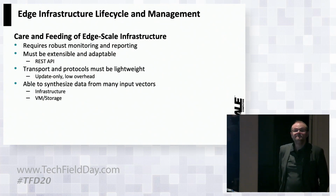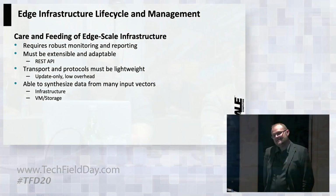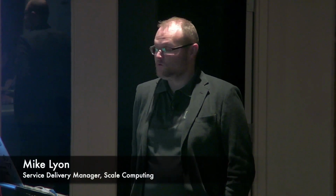Mike, you didn't put anything about security on that slide. I'd have thought the security of... I've talked about that in the next slide, but yeah, security is obviously paramount for that. Yeah. And along with the different input vectors, there are also threat vectors as well.